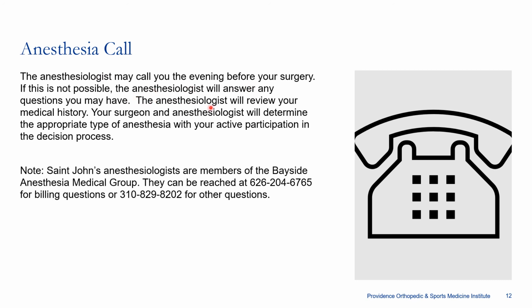The anesthesiologist will have had a chance to review your entire medical history, and the surgeon and the anesthesiologist will have had a time to discuss any concerns. They will then contact you to see if you have any concerns and then offer their opinion on the safest way to proceed with the anesthesia.